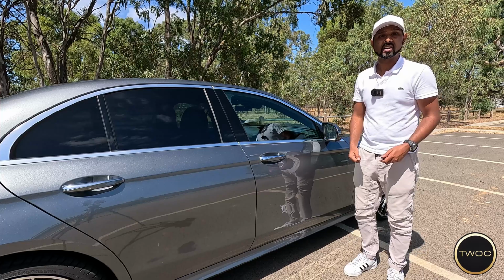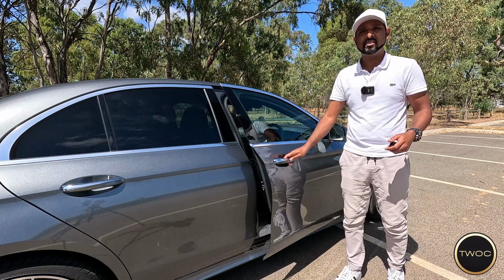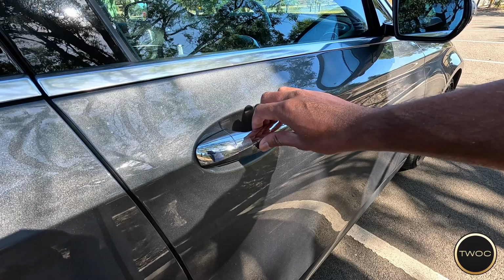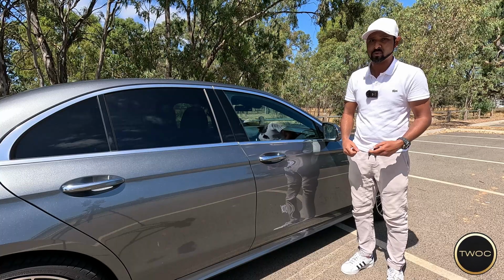Now, to get into the E-Class, simply walk up with the key fob on you, wrap your hand around the handle, which unlocks the doors, and away you go. To lock up, simply touch the indentation on the handle, and you're done. Mercedes throws in this functionality for all 4 doors, which is handy.